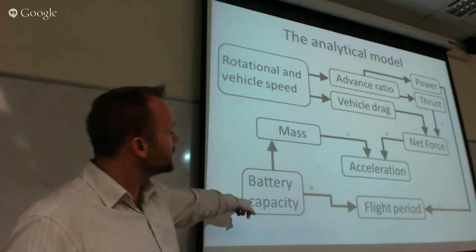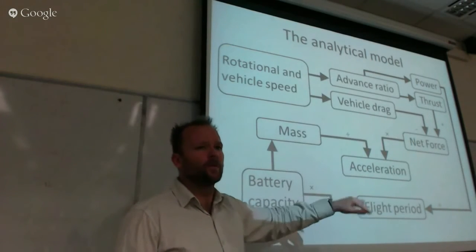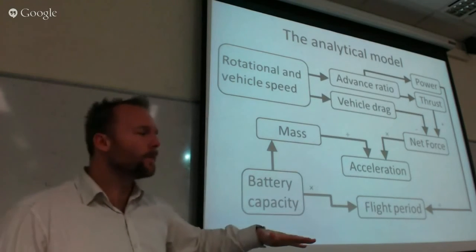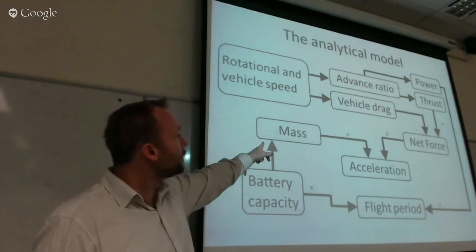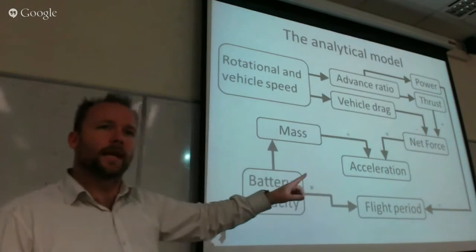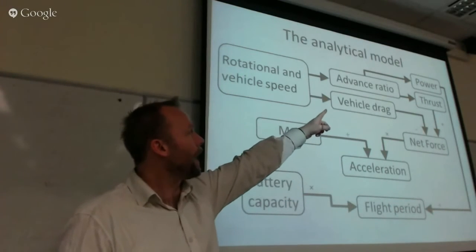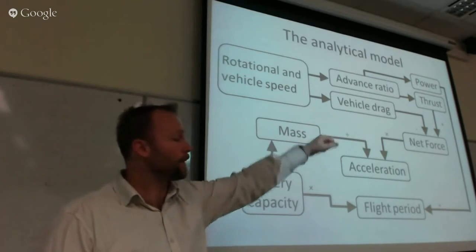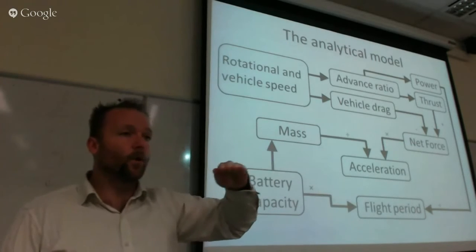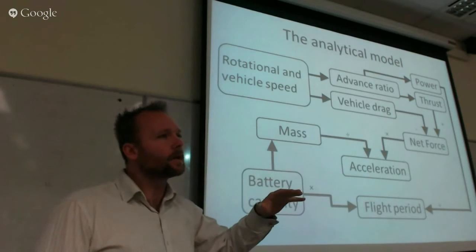We then take the battery capacity. If we divide the power into the battery capacity, we get our flight period. We're looking at around 30 minutes. Aerochute said people like to fly for about 30 minutes. The battery capacity then influences the mass. We divide that into the net force, and we get our acceleration. So we could keep playing around with the rotational speed and vehicle speed, make sure the power was acceptable, that the motors could produce it, that it would give us a reasonable flight period, that we had enough batteries, put that in the mass, and then find the point where our acceleration tapered off to zero, which we wanted to be around 60 kilometers per hour.